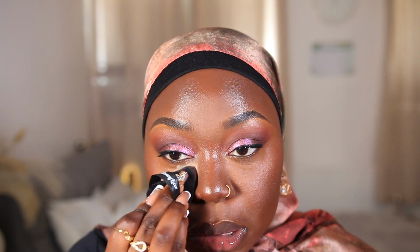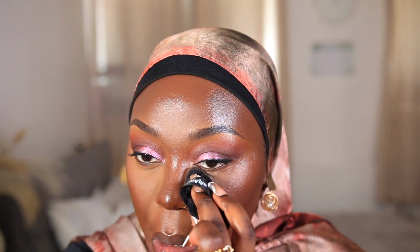I do mix mine a little bit with my RCMA No Color powder just to take away the yellowness a little bit, but nonetheless it's so good. It literally just sets your makeup so nicely. You get no flashback. It's just so good. And she catered it to different skin tones. I don't know anyone that doesn't like this powder, because it's just so good. Definitely hyped for a really good reason.